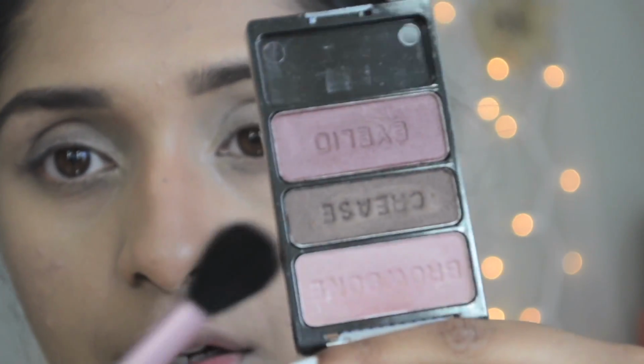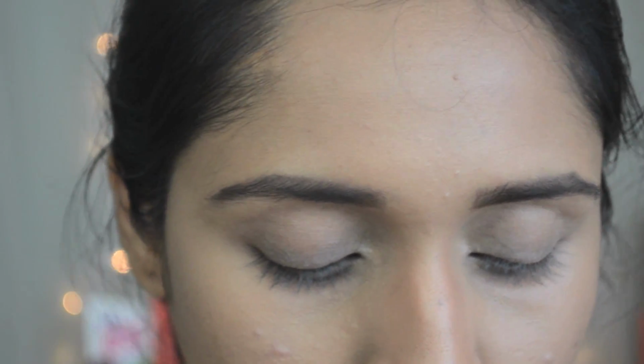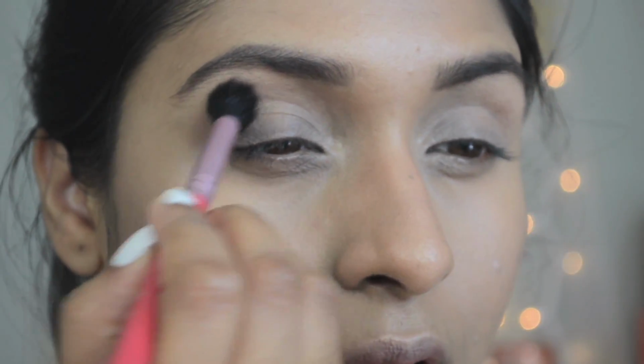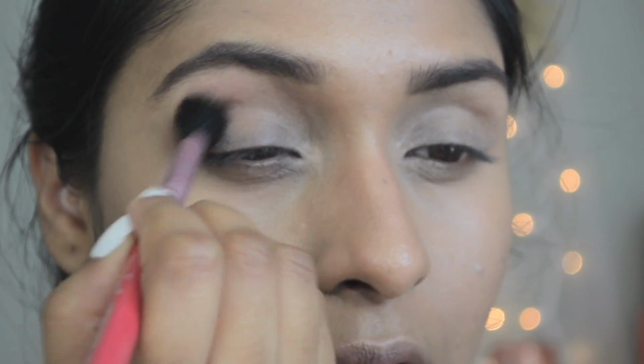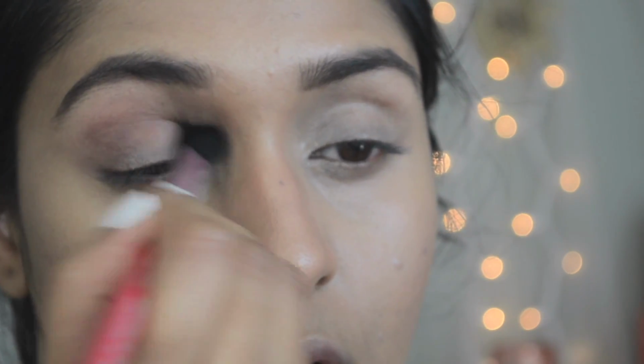So I'm gonna use this crease color. I'm gonna use the eyelid color. I'm just gonna take that with a fluffy blending brush. I'm just gonna use this as my transition color. So basically I'm gonna apply this color in and a little bit above my crease. I'm not gonna build this up too much.